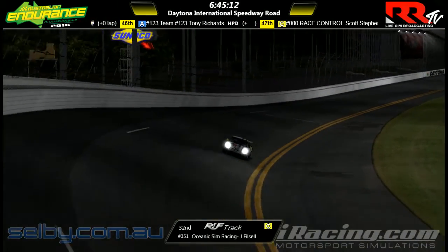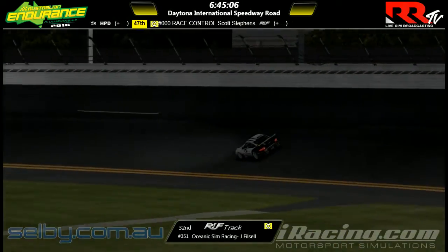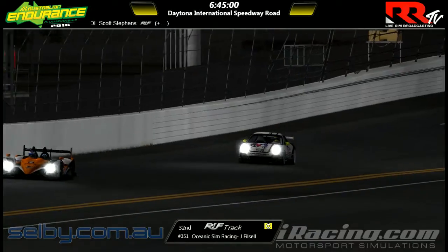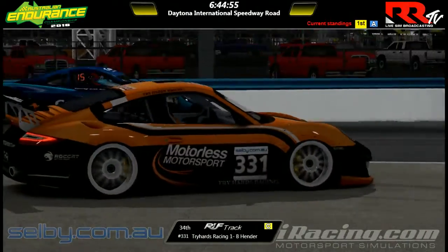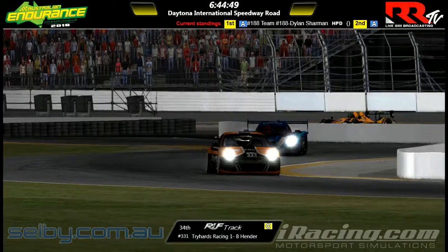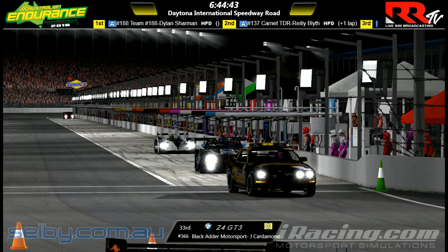We saw earlier on, folks, if you weren't on the broadcast, this car actually had a steering failure after it had got some damage. It was coming in through one of the sweepers and its steering broke, but they've gathered that up. Sixth is the 331 Tryhards Racing 1 with Brett Hender behind the wheel for Motorless Motorsport. Then seventh is Joseph Cardamone, and it looks like we're under yellow, guys. We'll find out what that's about.